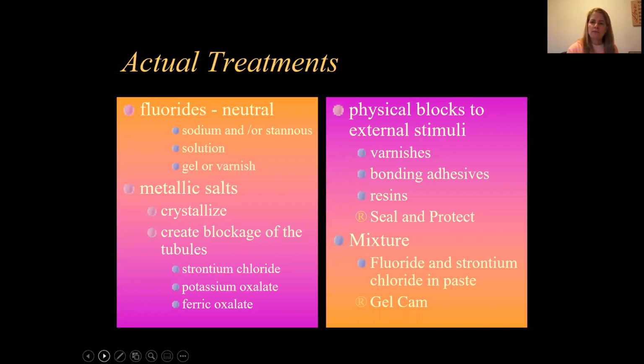Fluorides that we give them in the clinic, fluorides that we recommend at home, can help occlude or precipitate in these dentin tubules and block those dentin tubules, either way that we do it, whether it occludes over top or it precipitates so it mineralizes within. Either one of those can help control some of the dentinal hypersensitivity. There's going to be blockage of the tubules with certain toothpaste ingredients. We've already looked at some of those toothpaste ingredients, being strontium chloride, potassium oxalate, ferric oxalate. Those will all block the tubules.